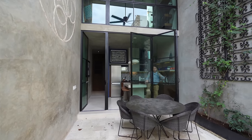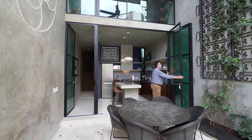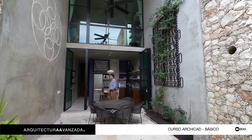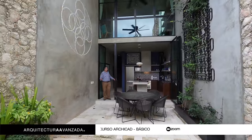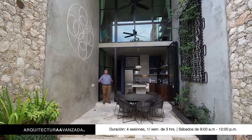I love the contrast of the gray with the black. In this case, by opening this up, it transforms the space completely. And this kitchen really becomes part of the whole outdoor space. And with this double height, the house feels much more spacious than it really is.